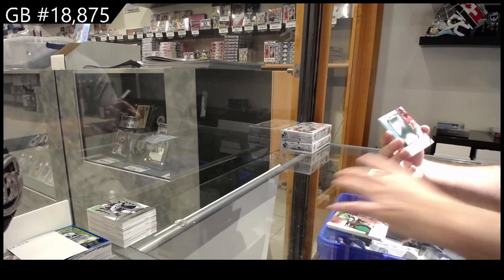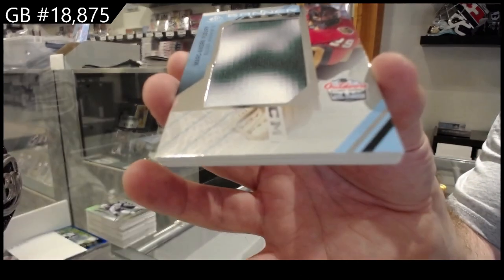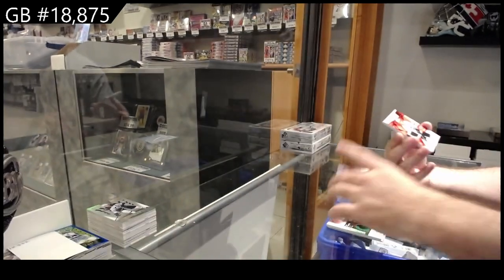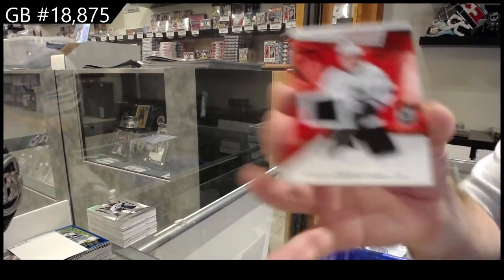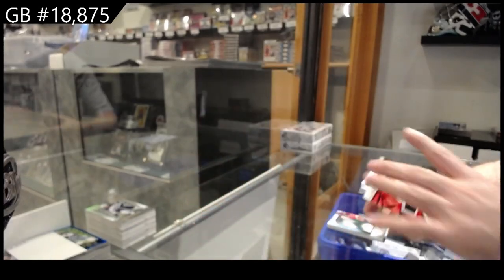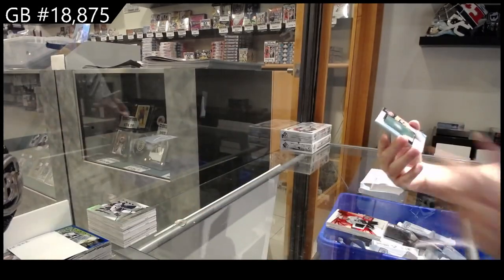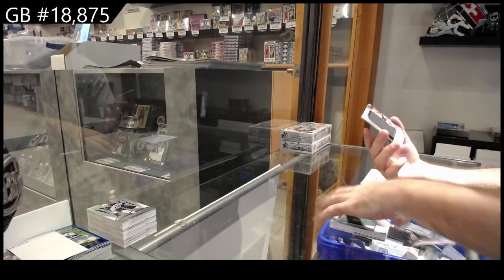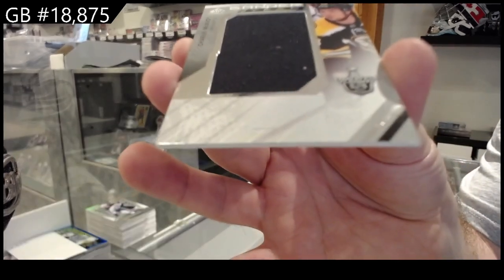We've got a Banner Year for Vegas of Marc-Andre Fleury. Authentic rookie jersey of Kupari for LA. Another Banner Year of JVR for Philly. And another Banner Year of McAvoy for Boston.